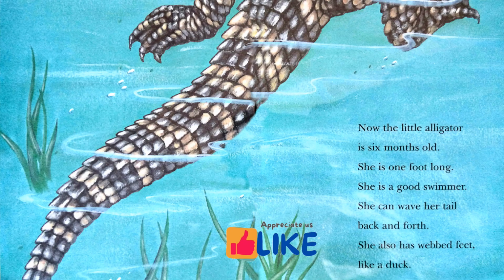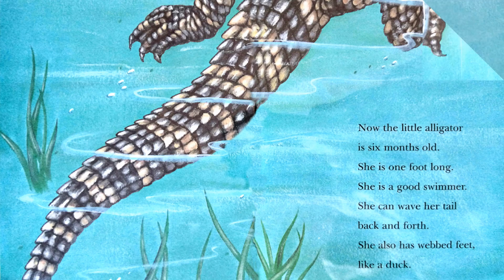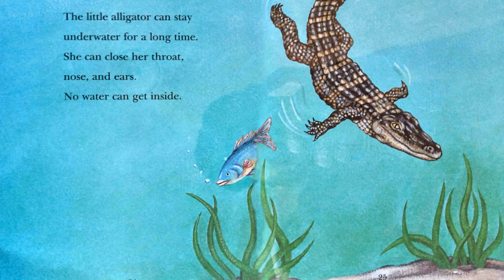Now the little alligator is 6 months old. She is 1 foot long. She is a good swimmer. She can wave her tail back and forth. She also has webbed feet, like a duck. The little alligator can stay underwater for a long time. She can close her throat, nose, and ears. No water can get inside.